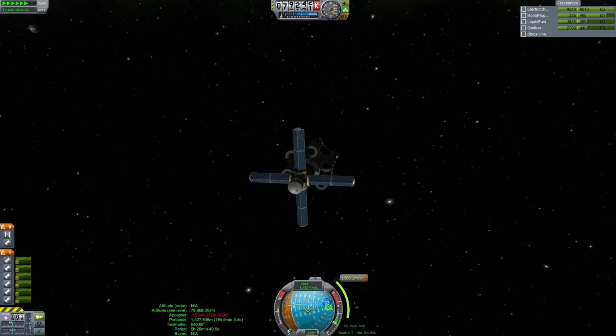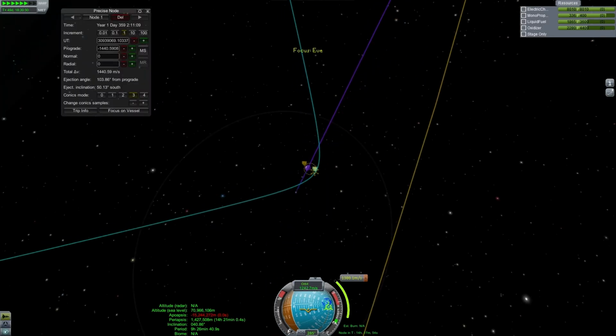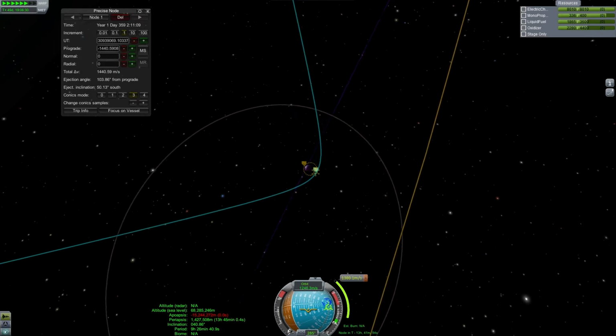16 hours to go. Theoretically, we are now in Eve space. Here we go.